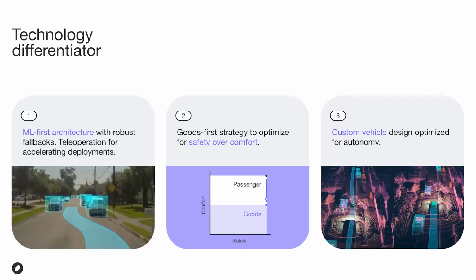When we set out to build our stack, we thought deeply about the best path to commercialization. And we settled on a few principles that differentiate us. We designed an ML-first architecture, but with robust fallbacks for safety and the ability to leverage human intelligence to accelerate deployments. We prioritize safety over comfort, taking advantage of our focus on goods. And we optimize our autonomy stack to work in sync with our custom vehicle from the beginning.